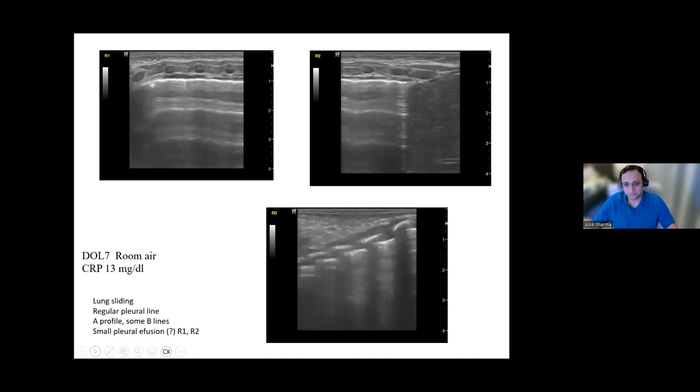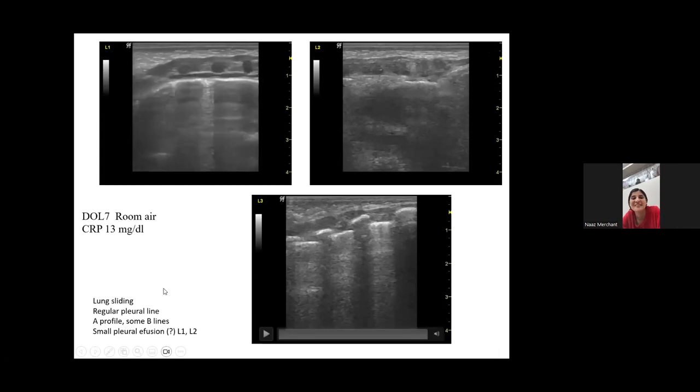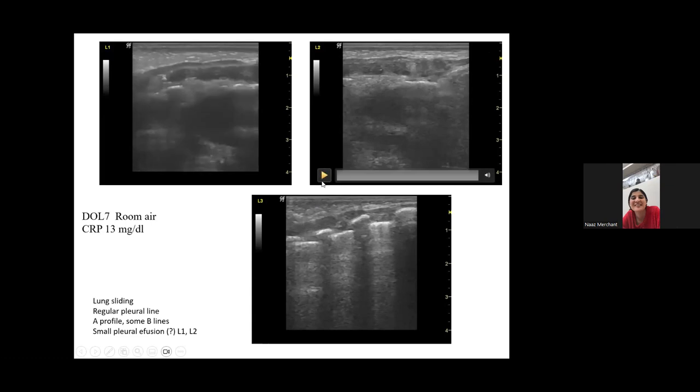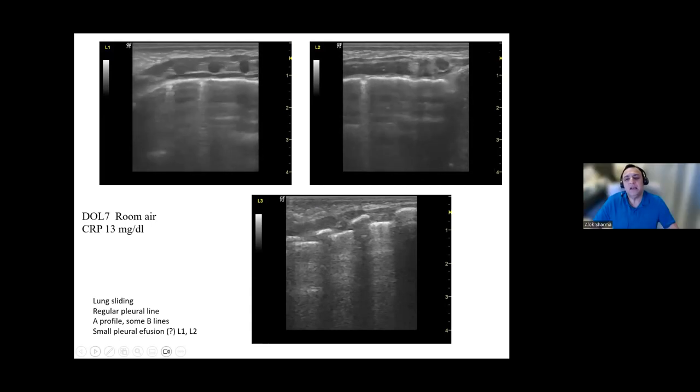Yep. I think, Alok, we would probably not have seen the pleural effusion if we hadn't done the lung ultrasound, and we'd just be ignorant about it. Yes. But it's probably not that significant, isn't it? Yes. Really good question from Suman.